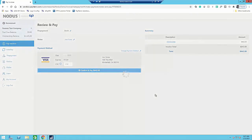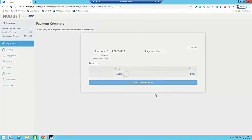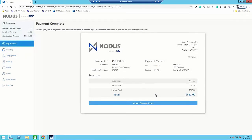So I'm going to go ahead and process payment, and essentially it will process this payment. It will tell me that this has been successfully processed. If this was declined, it would have told me that it was declined. A copy of this receipt has already been emailed to me at my email address on file. And most importantly, this payment has already been submitted to GP and has already been applied to this invoice for this amount. So this is the most important part when it comes to integration.